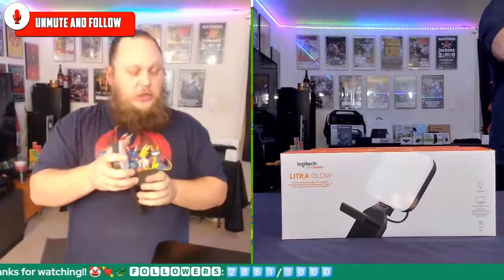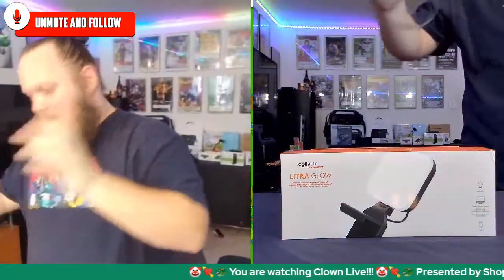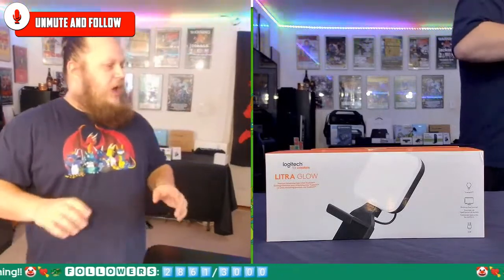The cable that is included with the Litra Glow is USB-C to USB. That comes in the kit, very easily accessible in the box when you open it. And what I love about it is usually I take the light off of the mount to show that you can put it on a tripod, but screwing it on is just as good of an example. So I really, really like that.